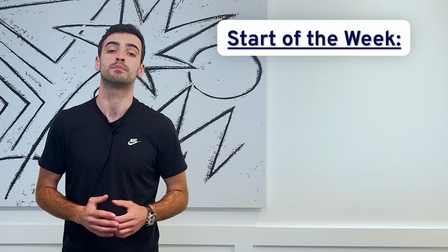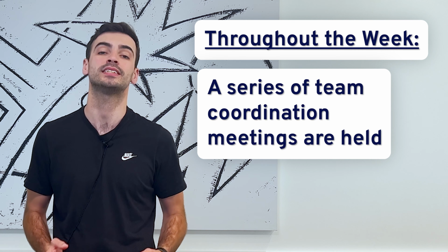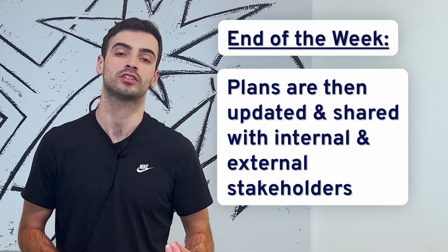Whilst these meetings might look a little different from one project to the next, the process and timeframes normally follow a structure that looks something like this. At the start of the week, performance stats are shared and the previous week's performance is reviewed. Then, throughout the week, you'll normally have a series of team coordination meetings. And at the end of the week, plans are updated and shared with internal and external stakeholders. Now let's break down how that will look on a day-by-day basis.